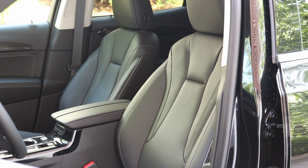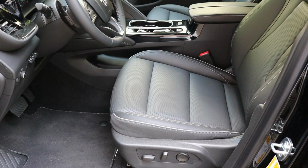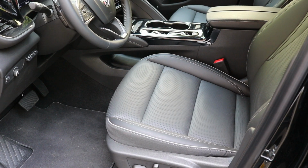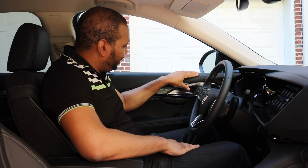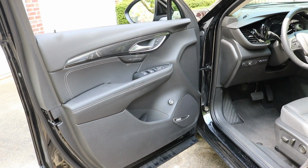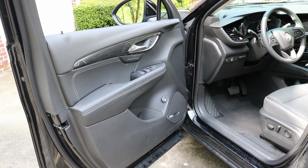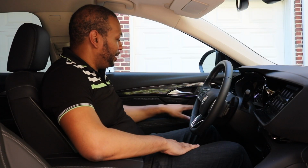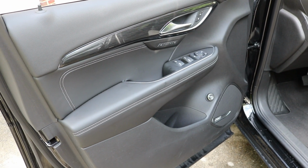Now coming over to the seats, they're 8-way power adjustable and feature 3 levels of heating. They aren't ventilated, but they are fairly comfortable and feel high quality as well. Coming over to the door panels, they're covered in an injection molded material. Of course, your door handles here are done in silver. Really breaks up the black really well. You have your unlock and lock buttons, controls for all 4 windows, 2-position memory seating here, controls for your side view mirrors as well, and of course some storage on the bottom of the door as well.